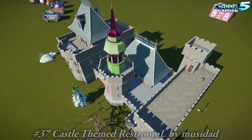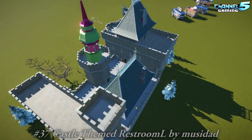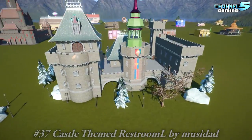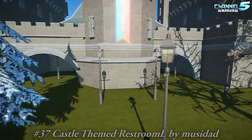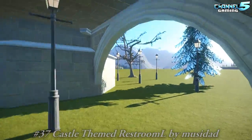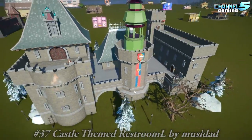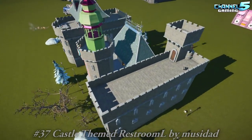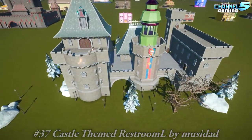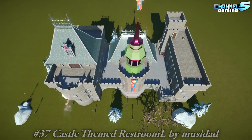All right, castle themed restrooms by Moosey Dad. It hits the fantasy theme. But not anything else really. Yeah, I just think you could probably push the theme of Princess Emily a little bit more, or some of the other fantasy characters. I'm sure there's something out there.